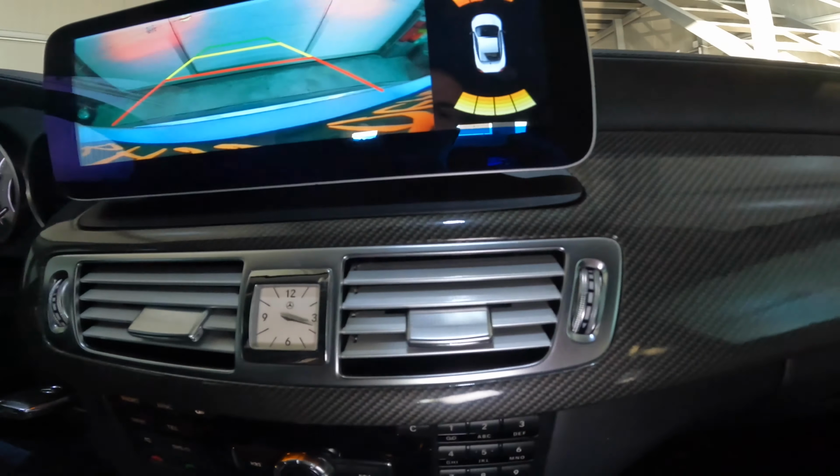We installed the USB extenders at the glove box for the USB sticks, multimedia, videos and audio. And of course, factory steering wheel controls work for the factory NTG system. We can play something. Okay, there's no audio and video. I'll put my USB.